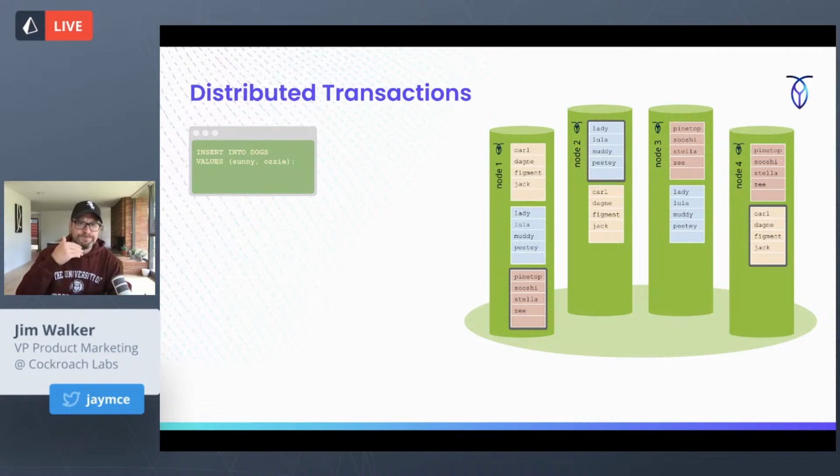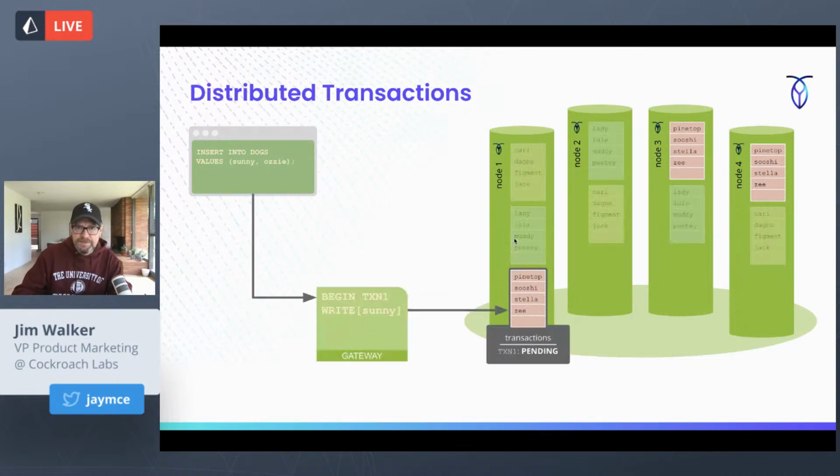So, all right, transactions. I want to insert these 2 records into the dogs table. Ooh, where's my mouse? Here we go. I'm going to start this transaction. I'm going to ask any node. Remember, any node is an endpoint, right? Any node is a gateway, so it's green. I'm just going to say, okay, great.